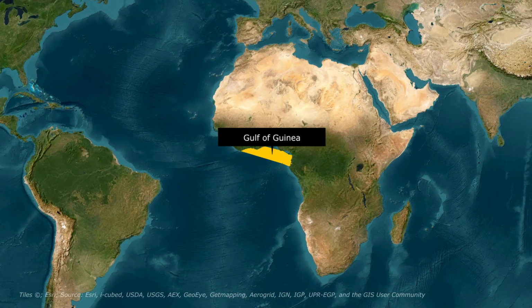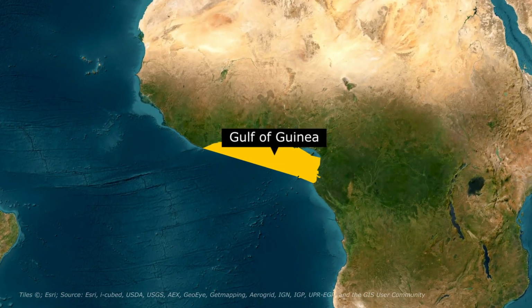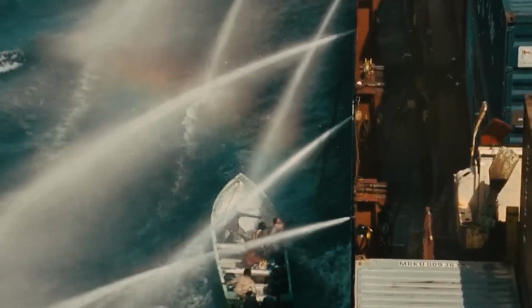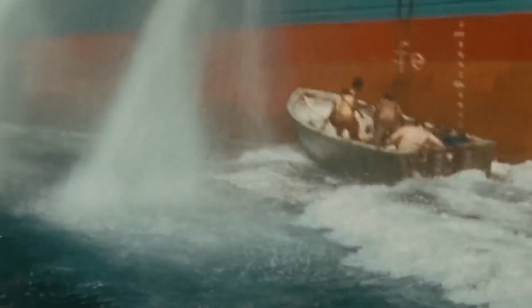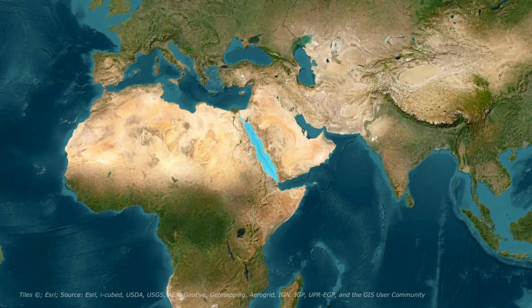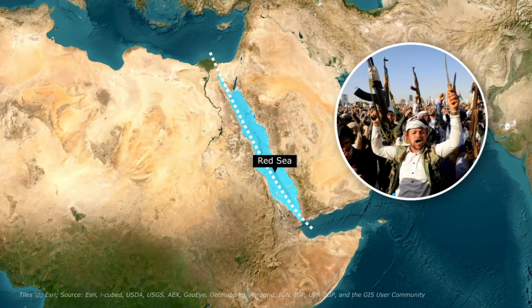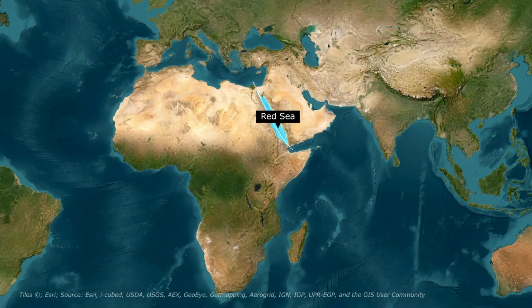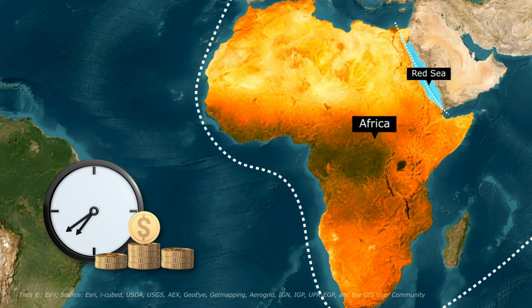In contrast, pirates operating in the Gulf of Guinea often target cargo rather than holding the entire ship hostage. They may hijack the vessel and its crew until the cargo is transferred in ship-to-ship operations, which can take several days. After the cargo is taken, the vessel and crew are usually released. To reduce the risk of pirate attacks, commercial ships employ various strategies. For example, some ships avoid high-risk areas altogether, such as the Red Sea and Suez Canal, due to repeated attacks by groups like the Houthi rebels. Instead, they opt for longer routes around the African continent, despite the increased costs and delays involved.